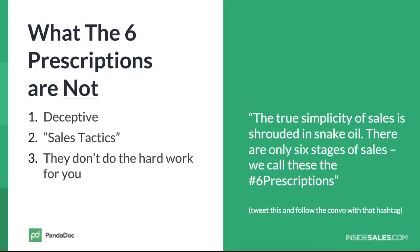So how I wanted to frame this conversation is what these 6 prescriptions are. They're not deceptive. We're not trying to trick customers into buying. They're not necessarily sales tactics, and they certainly don't do the hard work for you.